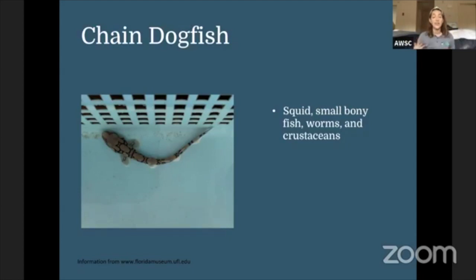And how they get the name the chain dogfish is by that specialized pattern that almost looks like a chain along their body. And this photo is of a shark pup. So we are really excited that we do have a male and female adult chain dogfish, and we have been very lucky that they have been able to reproduce.